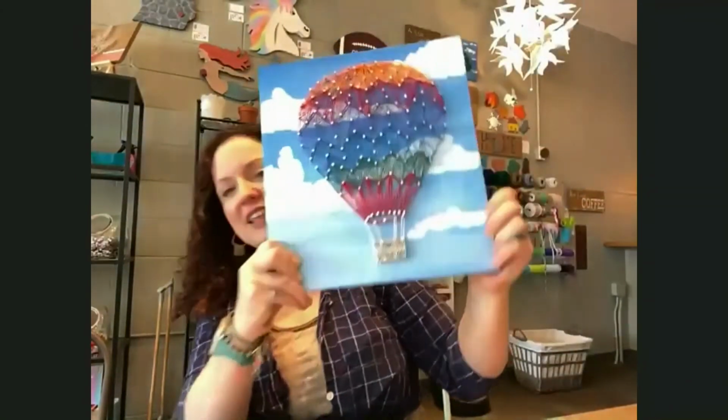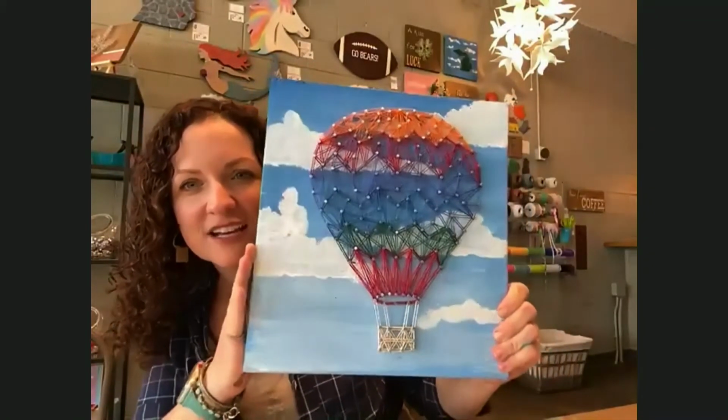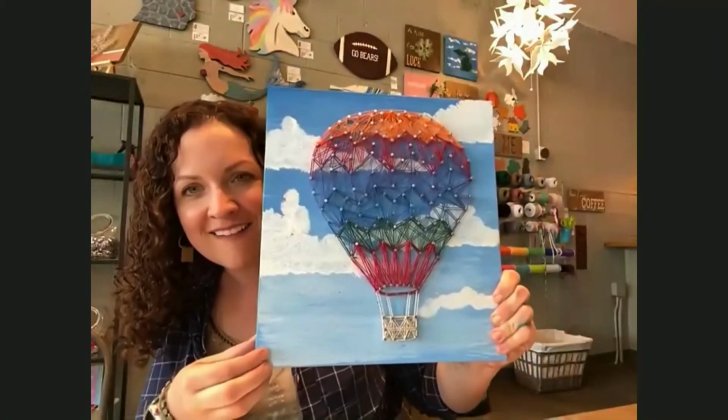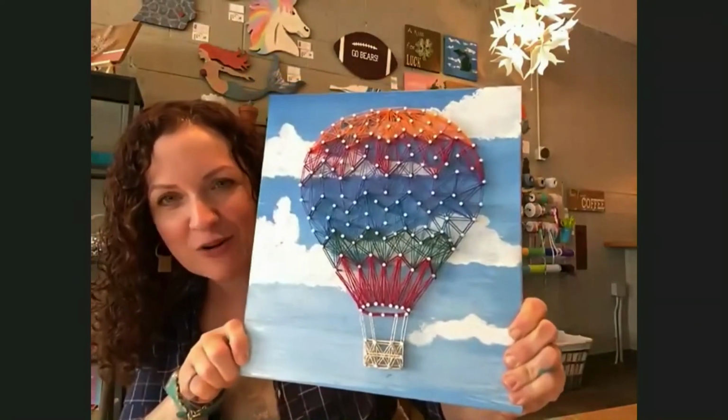A lot of the grown-ups around here really like doing the string art. I've got a couple samples up there, but I have one of my favorites here that I put together. And these are a great collaborative piece. And so what we've done here is we pre-paint our board, and then you add your pattern on here. This one I did as a hot air balloon.